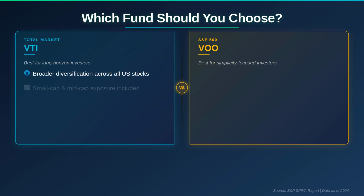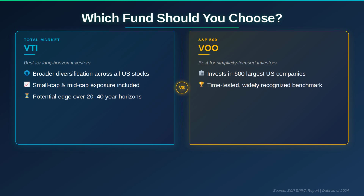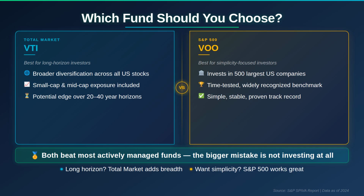So which one should you actually pick? Marcus eventually landed on this framework, and it's a good one. If you have a long investing horizon, 20, 30, 40 years, the slightly broader diversification of the total market fund could give you a small edge through small cap exposure. But if you value simplicity, wide recognition, and investing in the most proven large companies in America, the S&P 500 is an excellent choice. The honest truth?